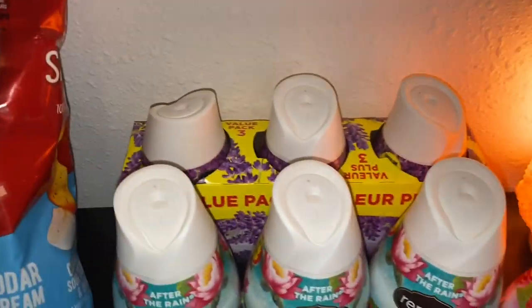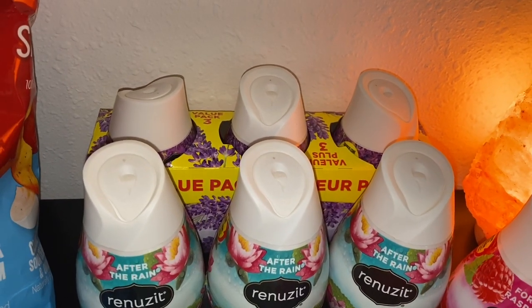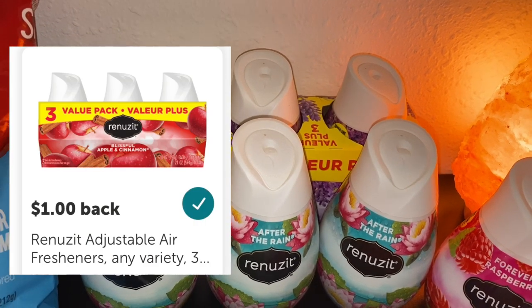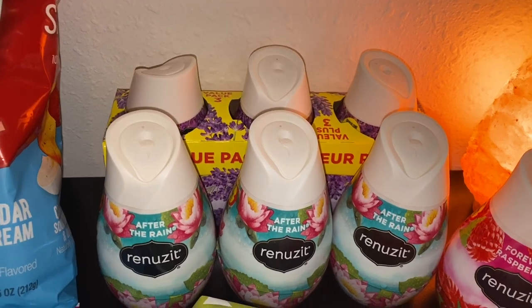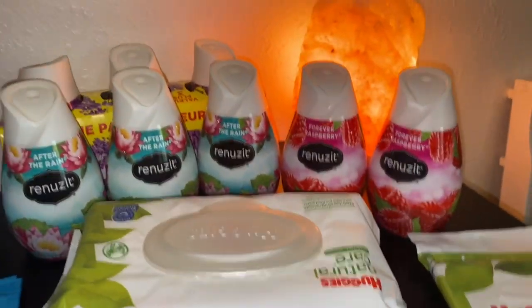Back there, I have a 3-pack of the Renewsit air fresheners. So that is priced at my store for $2.62. Ibotta does have a rebate back for $1. So with using that rebate from Ibotta, it brought the total down to just $1.62 for all 3, or 54 cents each, and that is the lavender scent.